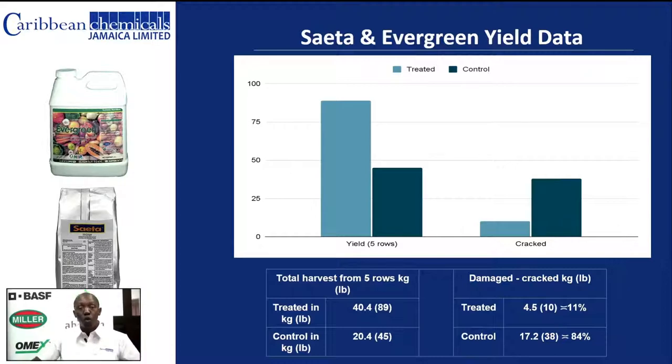We sampled 20 rows, and from those 20 rows of the treated area, we're talking about 89 pounds compared to about 45 pounds in the control area. Simply because it's the same number of plants, but a different yield altogether. Why? What we did, Saita Evergreen made the difference. Yes, and that difference was simply put in terms of the added phosphates, the added calcium, little to no cracking whatsoever. We saw as low as 10% in terms of cracking, as opposed to in a control area over 40%.